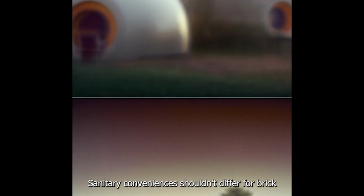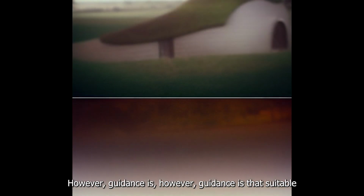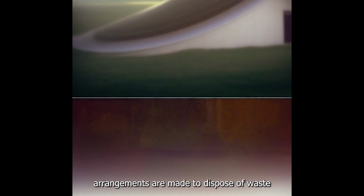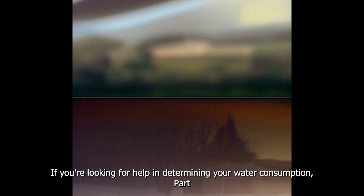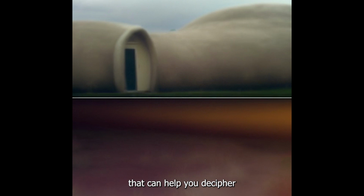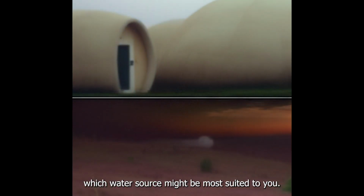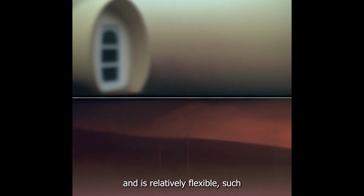Sanitary conveniences shouldn't differ for brick and mortar homes and natural homes, although once again I do think it's important to note that for composting toilets that you might be more inclined to use in a natural home, there are currently no British or European standards. However, guidance is that suitable arrangements are made to dispose of waste without carrying it through any living space or food preparation area. If you're looking for help in determining your water consumption, Part G also has a really useful reference for values which you can use, and that can help you decipher which water source might be most suited to you.